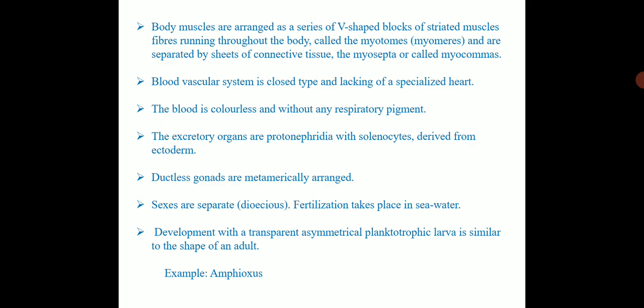These get derived from the ectoderm. Ductless gonads are metamerically arranged. Sexes are separate, and fertilization takes place in seawater. The development includes a transparent asymmetrical planktotrophic larva which is similar in shape to an adult. So a very good example of the subphylum Cephalochordata is Amphioxus.